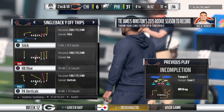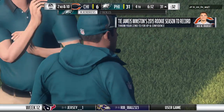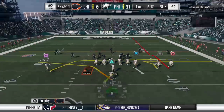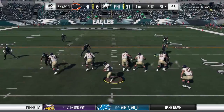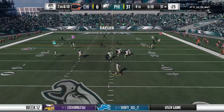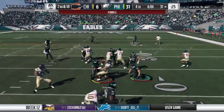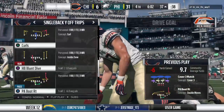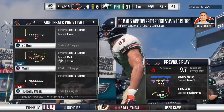And it pops free. The collision there jarred the ball loose and brings up second down. And on 2nd and 10 now. Off the play fake. Here's Trubisky. Now Trubisky lost the football. And a little bit of good fortune there. He wasn't able to get it back, but he did have a teammate on the spot able to retain possession for them.